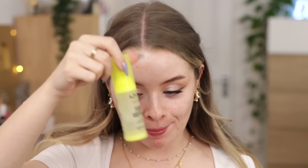And I will come back to the eyes, but for my primer, I would say if you've got dry skin, go for a hydrating primer. I love this NYX one. It's the Plump Right Back, or even just your moisturizer, maybe, is absolutely fine. You do not have to use 2 primers.